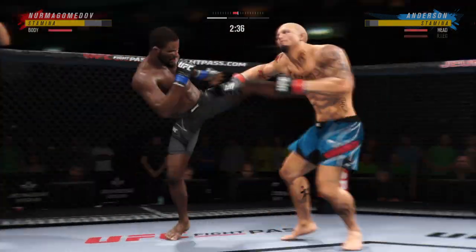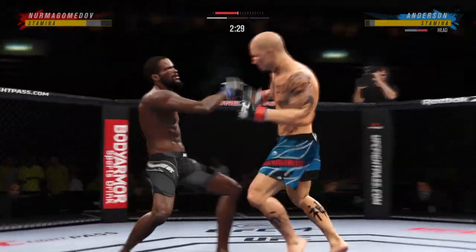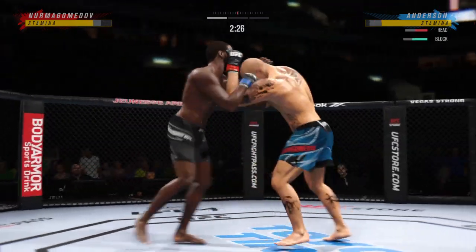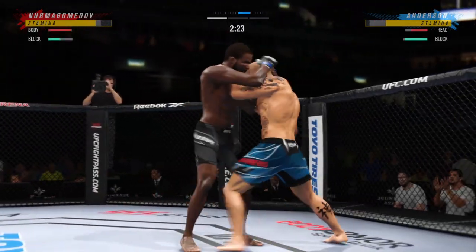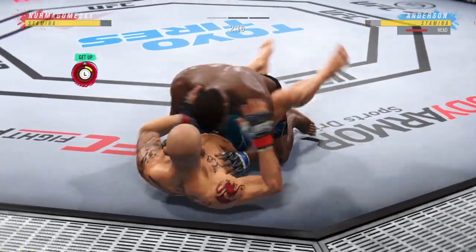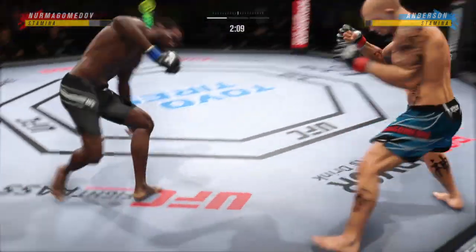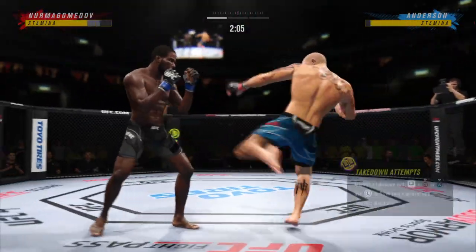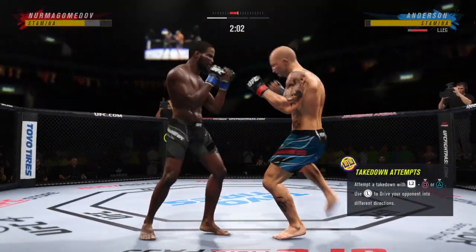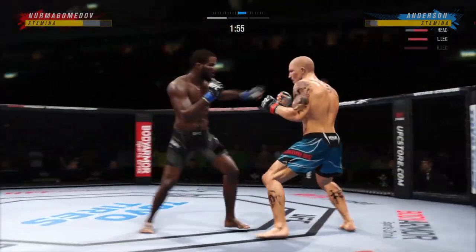Well, it's one thing to have length, it's another thing to use it, and he does it as well as anyone. Nice kick there by Nurmagomedov. Left hand plus the clinch. And they separate. Anderson. Oh, and there's the double leg takedown for him. Beautiful entry there. Nurmagomedov gets up. He is back on the feet here. Look at him chopping the wood with those leg kicks. Oh, massive head kick there. We'll see if he can finish.